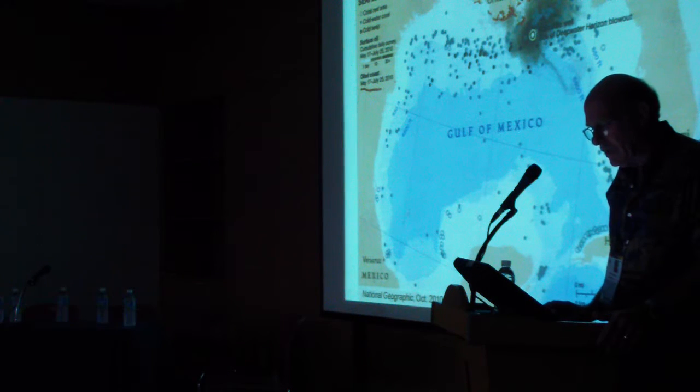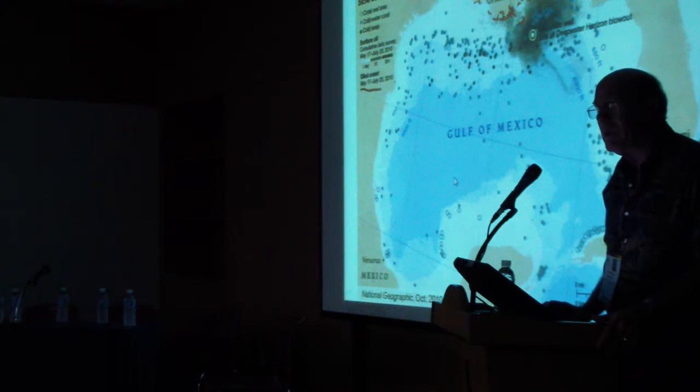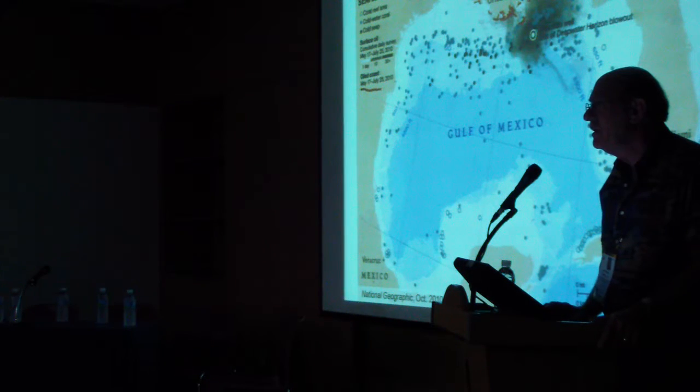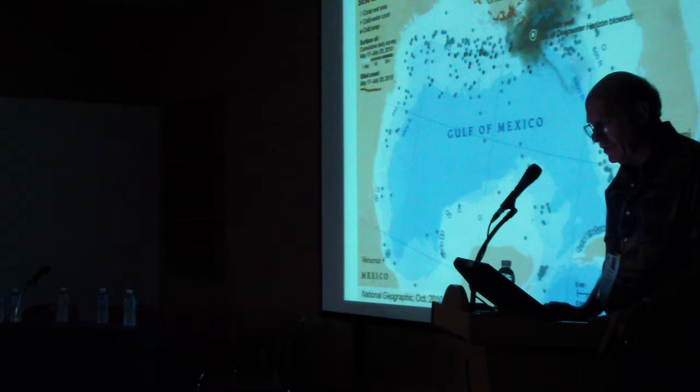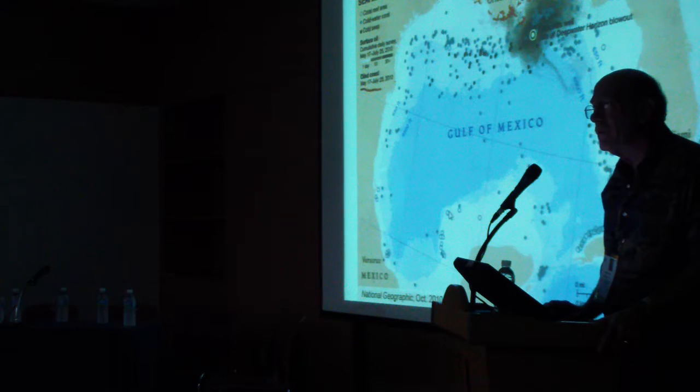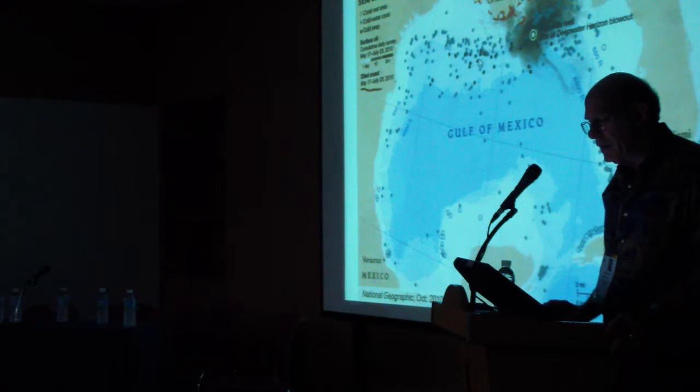This is a really nice map that was prepared by National Geographic in October of 2010. If you didn't see that article, if you have access to National Geographic, I'd encourage you to look at it. It's about a 20 or 30 page article. And this map put out for the first time where all of the shallow coral reefs, those are the open circles you see, the deep corals, not necessarily reefs, but deep corals, some of them are in like reef structures, and then the cold water seeps or the black circles.